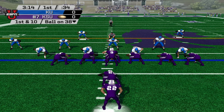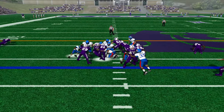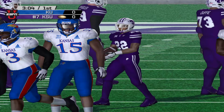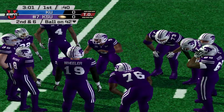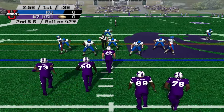They line up in an eye. Born on the inside handoff. Jukwu, he spins around, and they make the stop. 4 yards on that play. On the run, gain of 4 on the play. Second and 6. Ball on the 42-yard line.